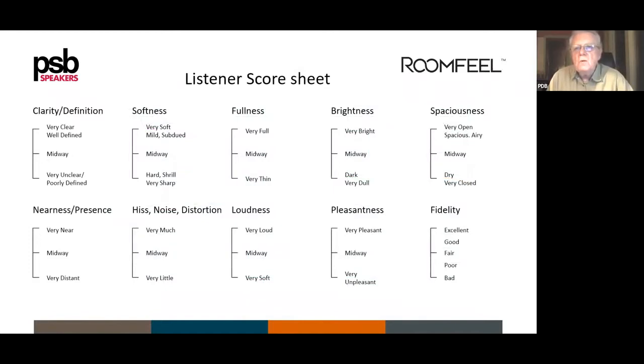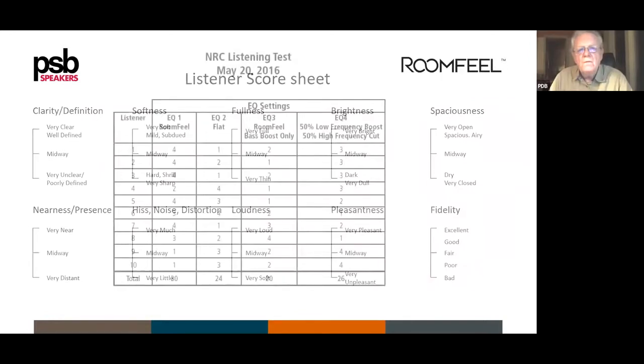These are the score sheets that we ask the listener to use, and trying to give some adjectives for people. Inexperienced listeners don't always have the vocabulary to make good notes and keep track of all the things that they're hearing. So giving them adjectives and things to help them express what they're hearing and make sense of what they're listening to and doing comparisons. We give them these sheets to fill out as they're doing the listening. And there would be one sheet for each speaker or each different EQ.